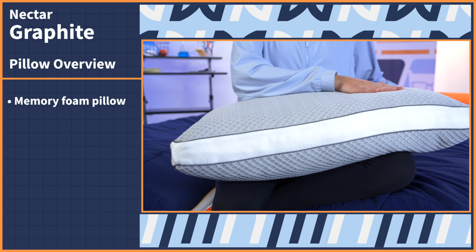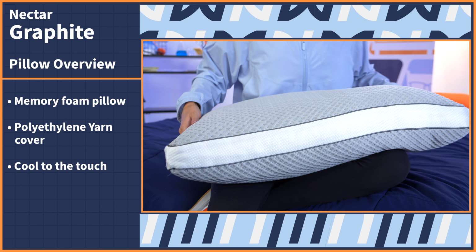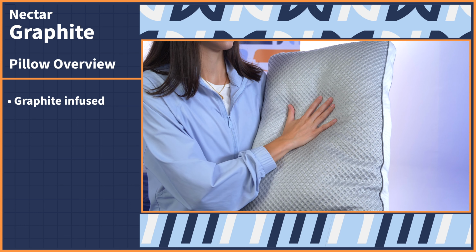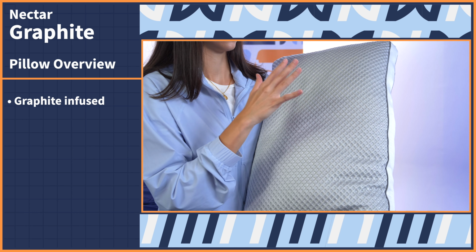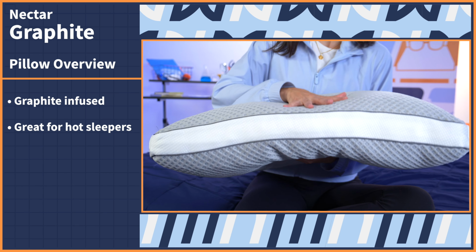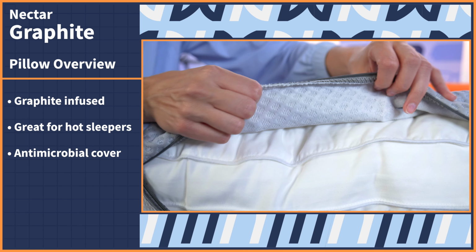First up in our head-to-head matchup, the Graphite pillow. Starting with construction, we have a memory foam pillow here with a polyethylene yarn cover. This material is cool to the touch and moisture wicking. It's actually the same fabric Nectar uses on their mattresses. This pillow is also graphite infused, hence the name. The carbon fibers in graphite act as a conductor to absorb moisture and dissipate heat, making it great for hot sleepers who tend to get sweaty at night. The cover is also antimicrobial, which is great considering this pillow is spot clean only.